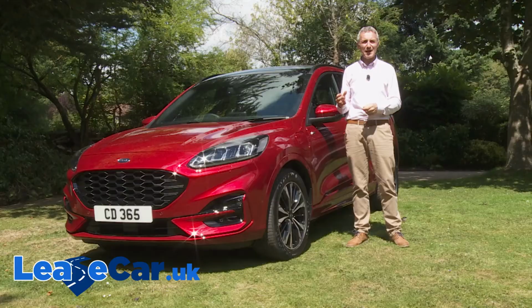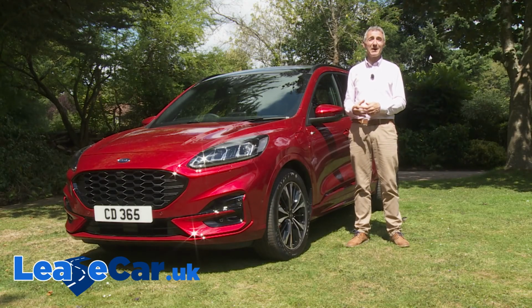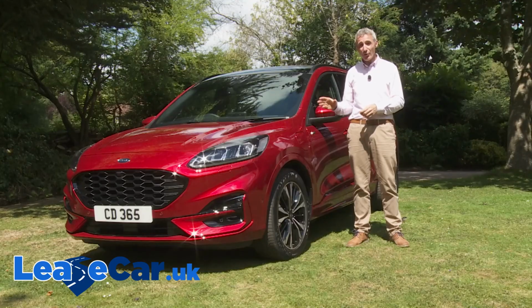Just because your next family car might need to be in some way electric, it doesn't have to feel like some kind of domestic appliance. Ford knows how to create something better, and it shows with this car.